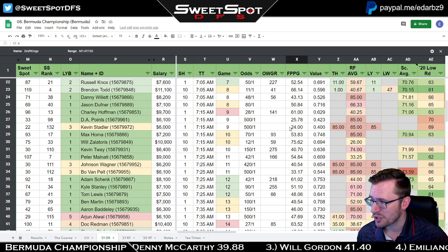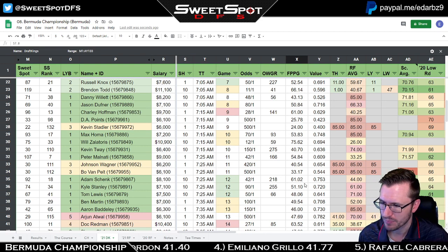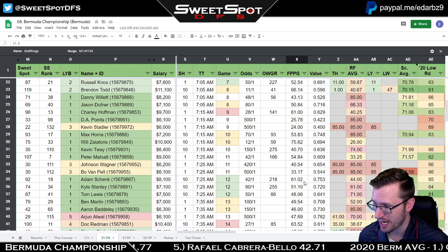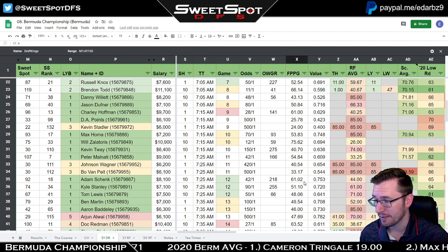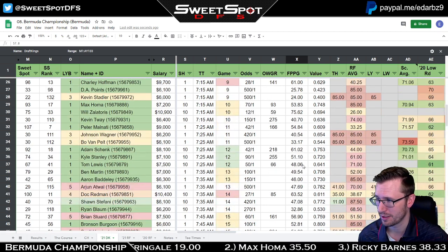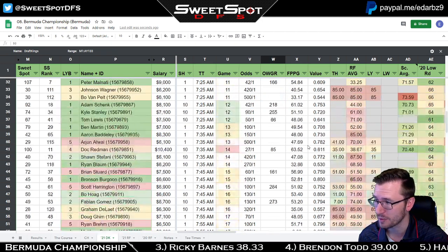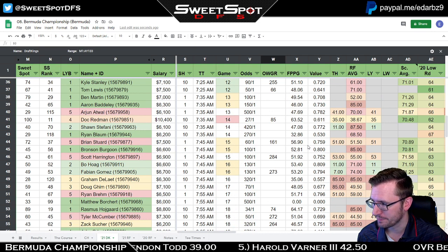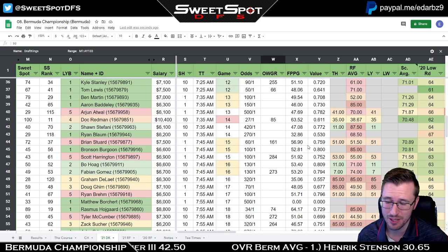Next one after that, Max Homa, Will Zalatoris, and Kevin Tway. We were talking about Max Homa when I realized Will Zalatoris doesn't have stats to provide a scoring average that I can analyze. So, hey, they're both yellow. I think that's not a bad pairing to go with. Their odds seem to reflect that as well, and their official World Golf ranking, not terrible. Next yellow group, Ben Martin, Aaron Baddeley. I'm probably just going to fade that. I don't care one way or another. I can't stand rostering Aaron Baddeley.